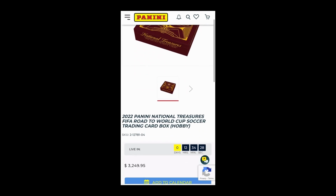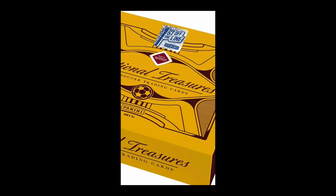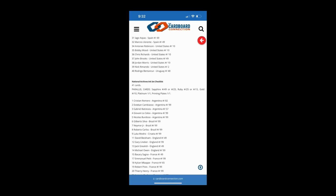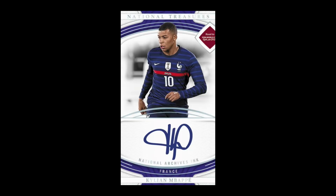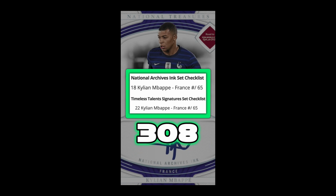Panini just set their price on their website, and a box will cost $3,250, and that's after first off the line sold out at $2,600. There is 17 different autograph subsets in this new NT. However, Kylian Mbappe is featured in only 2 of them. At most, there's going to be 308 total autographs of Mbappe in the entire set production.